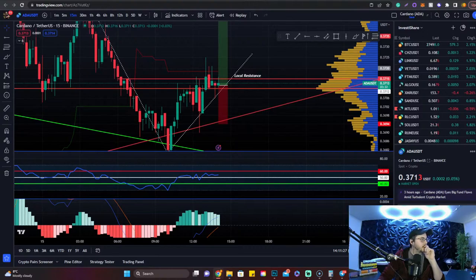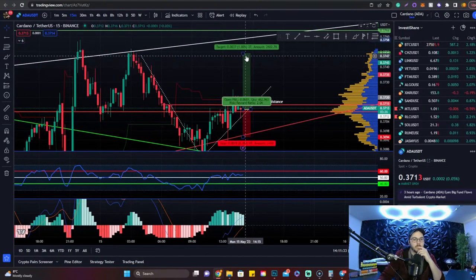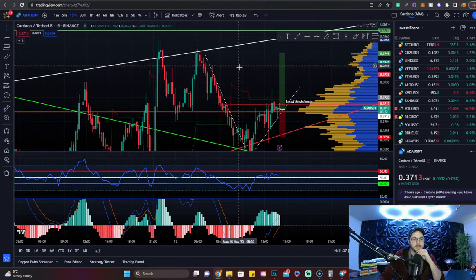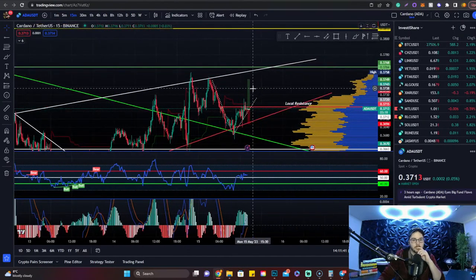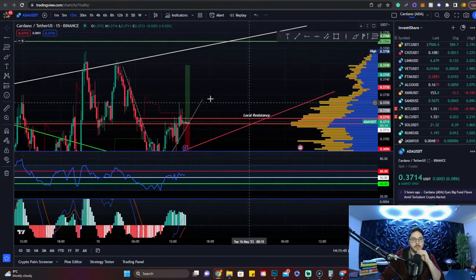Take profit for this trade. Are we watching momentum? Yeah, I'm going to be watching this momentum here for the take profit. The initial goal is a 1% gain, prior to this ceiling here of this formation, this uptrending resistance. That's my target short term.